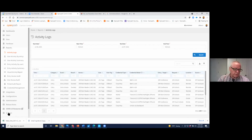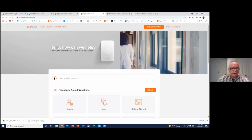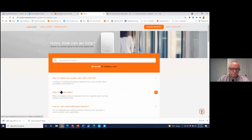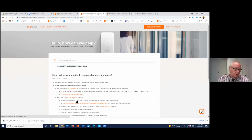And the other nice thing about this system is, from the support, if I forgot how to do anything, I just click on the frequently asked questions, then I can type in, how do I add a user? And it just tells me how to do it. So I have multiple documents, for example if I wanted to turn off a user. Let's say we terminated Joe today and we don't want his credential to work anymore, then there's a document that tells you how to do it. So you don't have to be an expert at programming because all the information is at your fingertips.